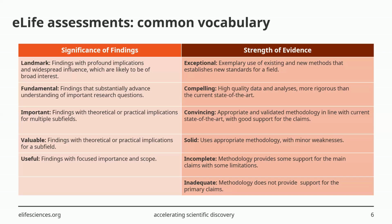On the other hand, you have the strength of the evidence, and these two are not necessarily correlated, right? So even if it's an extremely important study, the reviewers and the editor could say, but wait a minute. It's great, but the evidence is not sufficient. It's just solid for now. You could perhaps, by doing another set of analyses, make it more convincing, if not compelling. And why not exceptional? On the other hand, studies that turn out not to be super solid or not even useful, sometimes the evidence is also either incomplete or potentially inadequate.